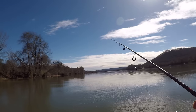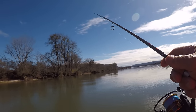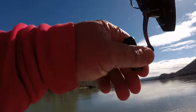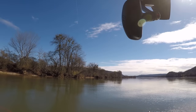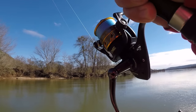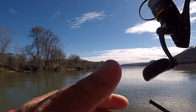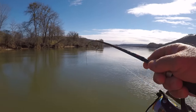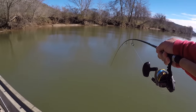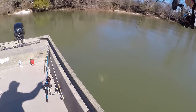Big spots. Now those are gar. There's a lot of gar in here. I hope I don't hook one of them. There's fish. That fish, by the time that spoon hit the bottom, that fish had it. A lot of fish right here. A lot of fish. Pulling, pulling. Now we're getting into a, golly, woo-wee.